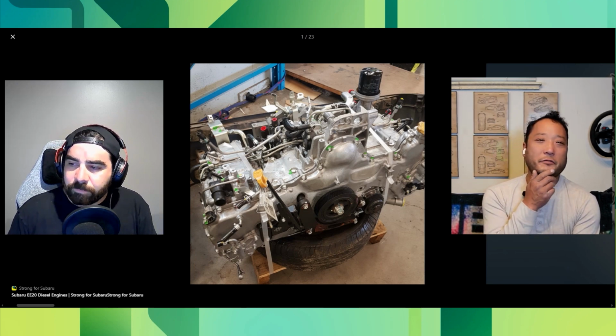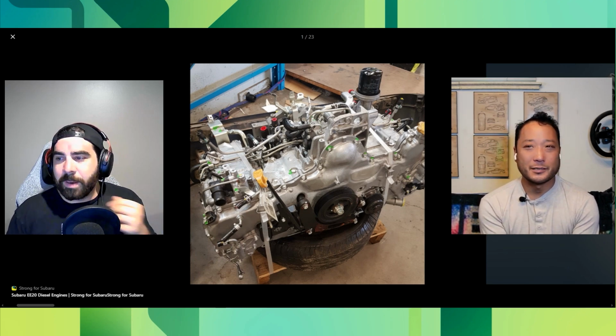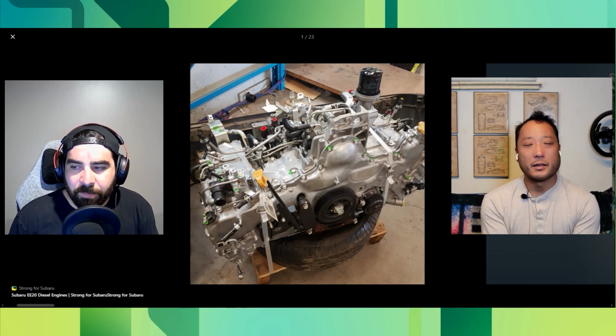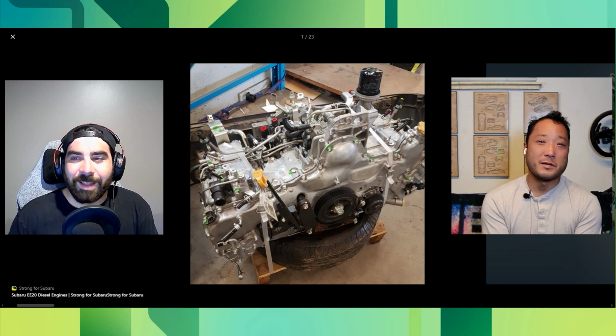Really cool design. I think it was maybe something that Subaru tried, but they weren't sure on. I mean, it only put out, here we go, 150 horsepower and about 350 lb-ft. That'd be really cool to put into our lifted Subaru that we have, our H6. That would be cool.